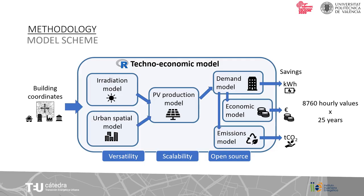Basically, our techno-economic model has been performed using R programming code, an open-source programming software which stands out for its versatility and the capability to simulate large samples. The program has as main input the building rooftop coordinates and provides the results of the performance in terms of energy, economic and emission savings of the PV facility in hourly values throughout its lifetime, assumed in 25 years.